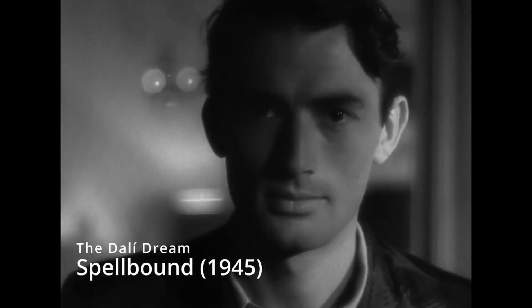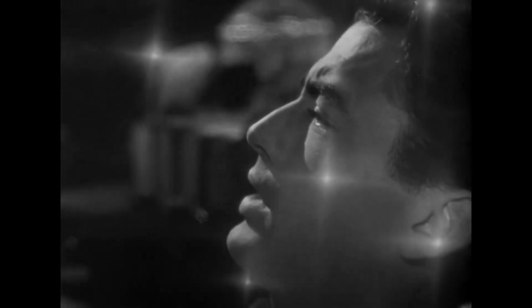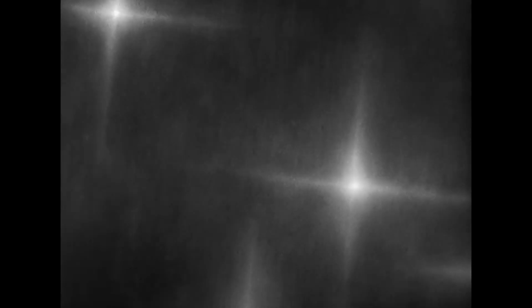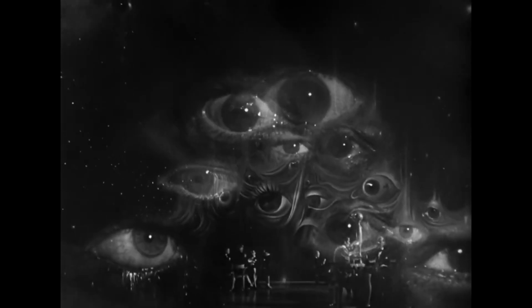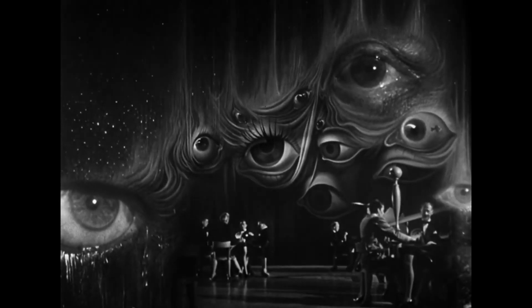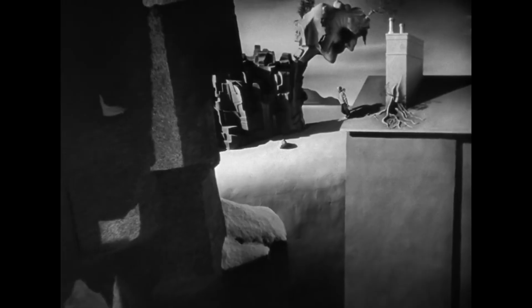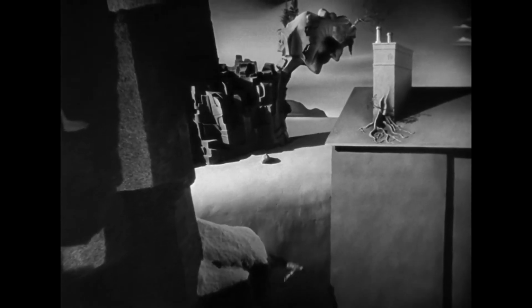Number 23, Spellbound, 1945. Salvador Dalí designed this weird dream sequence. Gregory Peck walks through a world of giant scissors, floating eyes, and a distorted, melting wheel. Audiences had never seen anything like this in a regular Hollywood movie. It mixed art and psychology in a way that still looks strange today.